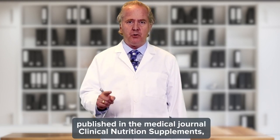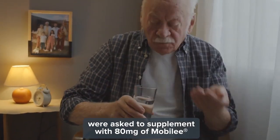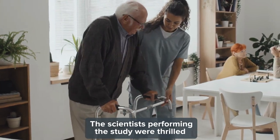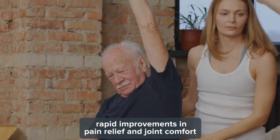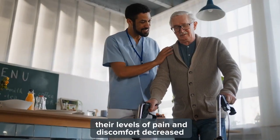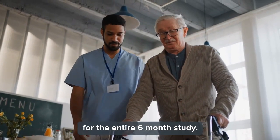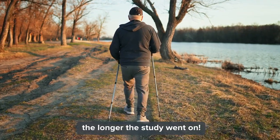In one of those trials, published in the medical journal Clinical Nutrition Supplements, participants suffering from age-related joint pain were asked to supplement with 80 milligrams of Mobility every day for a period of 6 months. The scientists performing the study were thrilled to find that not only did these people report rapid improvements in pain relief and joint comfort as early as month 1, but more importantly, their levels of pain and discomfort decreased month after month and continued to steadily decrease for the entire 6-month study. In other words, the results got better and better the longer the study went on.